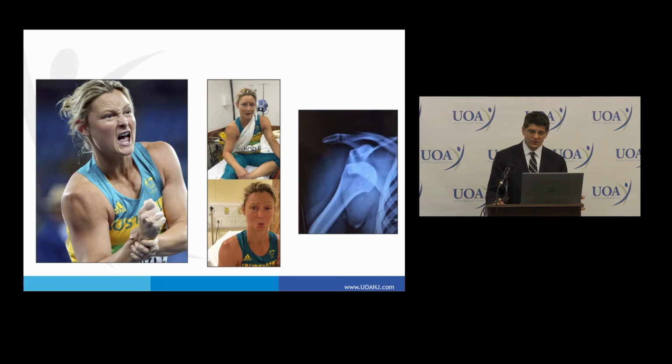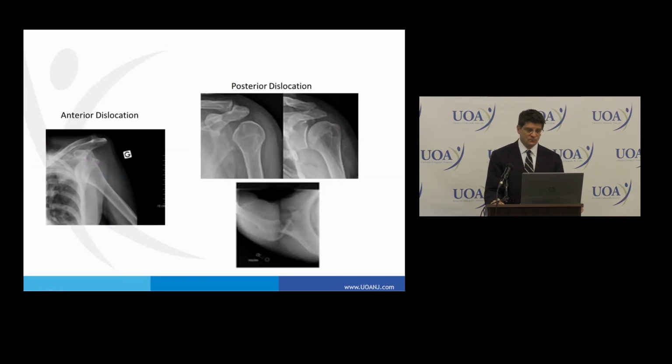So again, what does a shoulder dislocation look like? This Australian javelin thrower dislocated her shoulder, and as you can see, she has this prominent acromion. Her deltoid is in some spasm here, but she's lost the normal contour that you see on the other deltoid, and she does hold it in an abducted position. In the hospital, she's a little more calm, less spasm, but again, prominent acromion, loss of the normal deltoid contour, and here on the right you see the anterior shoulder dislocation, typical x-ray, no fracture.